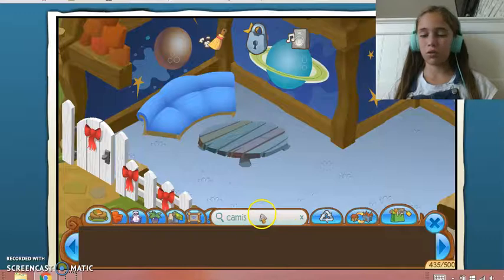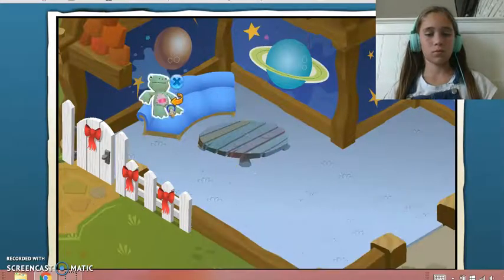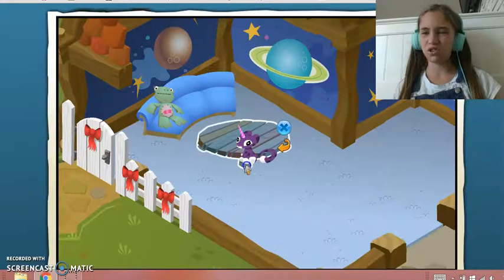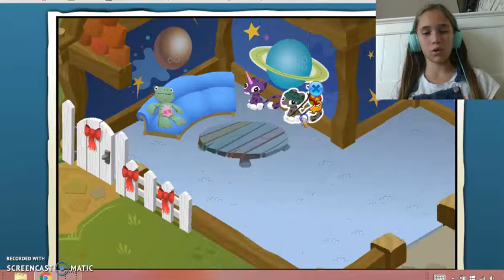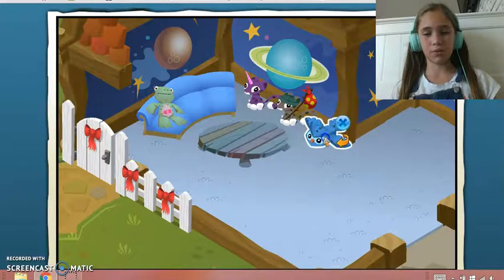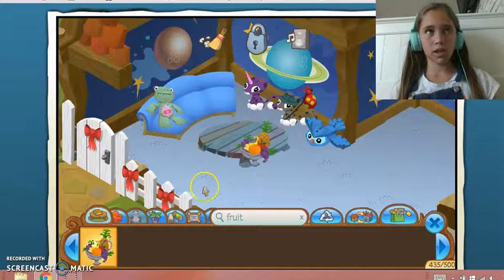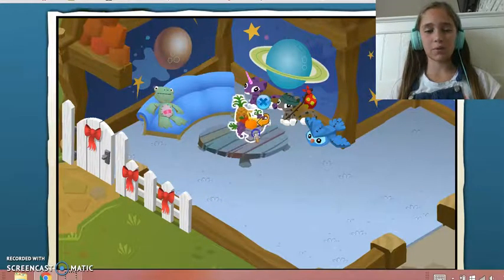Okay, now, Cammy's frog. And I have some really cute plushies that I won at a fashion show. It's a little unicorn snow leopard and a little hobo snow leopard. And also I'm going to add this owl that my friend gave me. Okay, next for the table, you can add whatever you want to the table. But I'm going to be adding a fruit bowl.